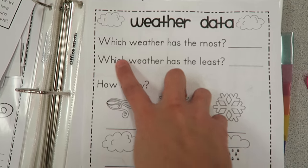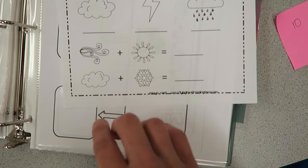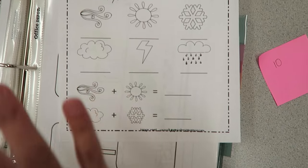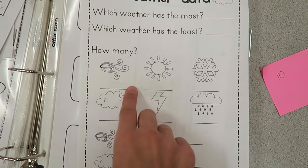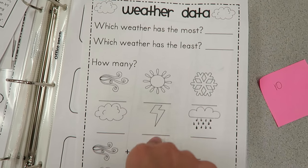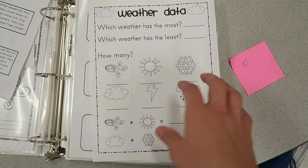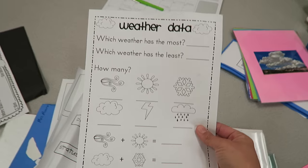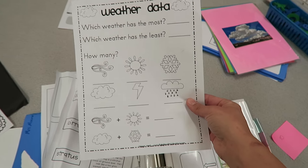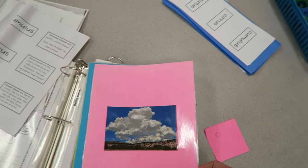And so then we'll come back at the end of the day and say which one has the most, which one has the least, and then we'll add some of these. Now this whole thing was intended for something totally different. This was intended for graphing weather on a calendar. I'm not going to use it for that. I'm going to use it for what I need it for. So I'm tweaking it a little bit so that we're going to use it for our daily data for which one do you like. That's what I came up with. It's going to be great.